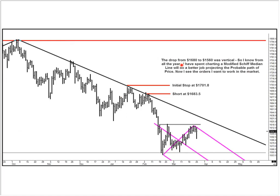The drop from 1680 to 1560 was vertical. See it? So I know from all the years I've spent charting that a modified shift median line, which is down over 50% for the A point, will do a better job projecting the probable path of price. Now I see the orders I want to work in the market. You can see my initial position. Now I know, the light bulb comes on. I know exactly what I want to do. Here we go.